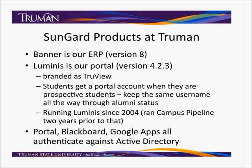The students get a portal account when they're prospective students. If they choose to, we have a prospective student portal that gives them some extra information. And then every student gets an account no matter what when they are accepted. And they keep their same username all the way through alumni status. So once you get your username, you're set all the way through and it never changes. And that's something we did intentionally. We wanted to keep that consistency all the way through.